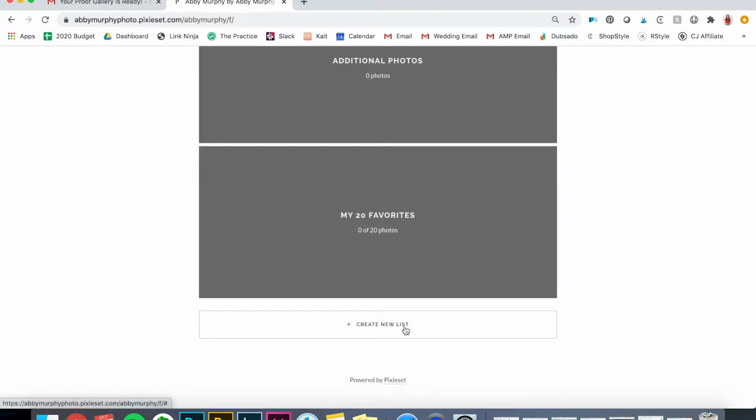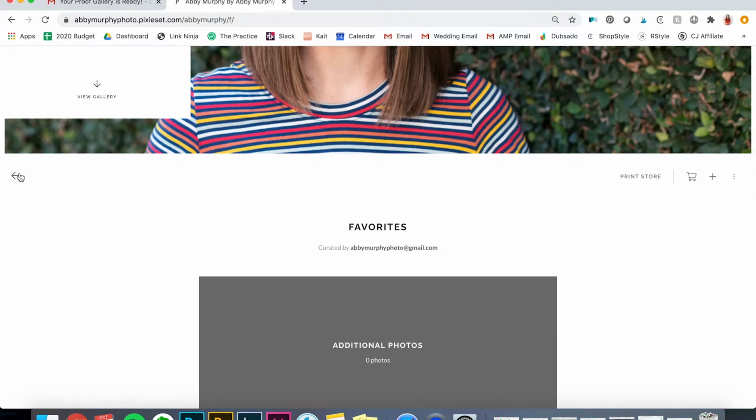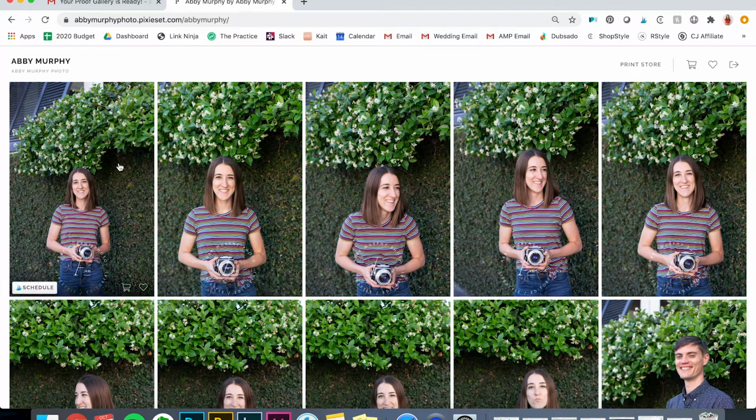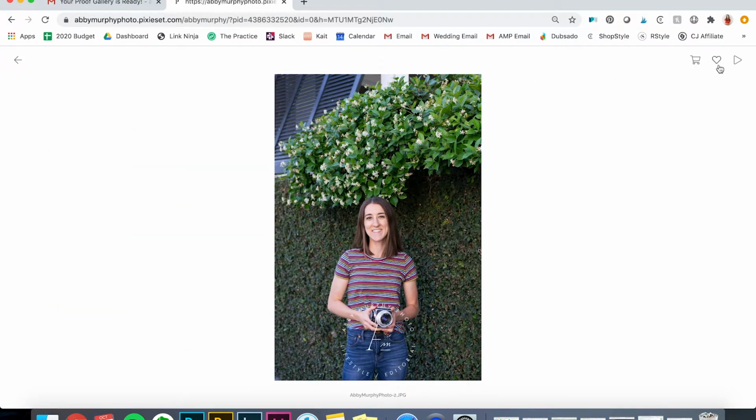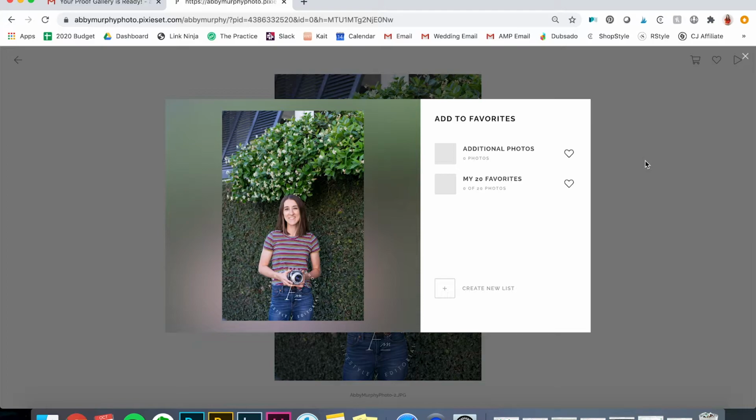And then you can also create a new list of your own. So I find it helpful sometimes to create a new list if you need help kind of having a separate space to narrow down images before you put them in your final selections for me. So then if you go back to the main page, you'll see this heart icon again here. So you can click that on any of the images and add to your folders right there or create a new list. Same thing if you're in this view, it's right up here to the right.